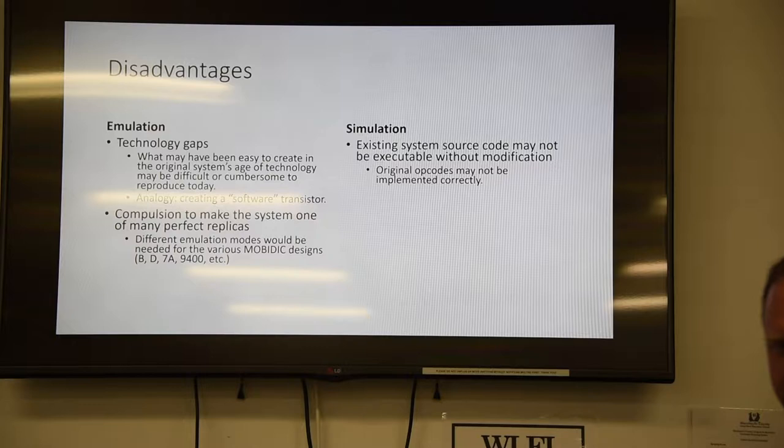So for simulation, existing system source code, when you simulate it, if you feed it the original programming, it may not work without modification, because you're writing a simulator. You're writing what you think an opcode is supposed to do when it's executed by the computer, and it may just crash on you because programmers are taking advantage of little hardware tricks.